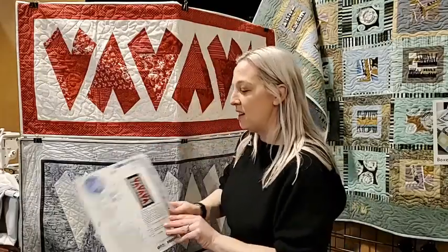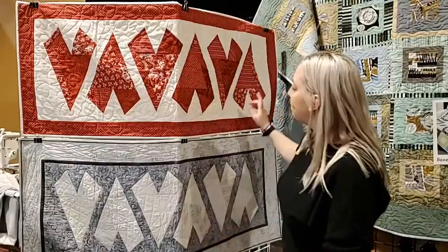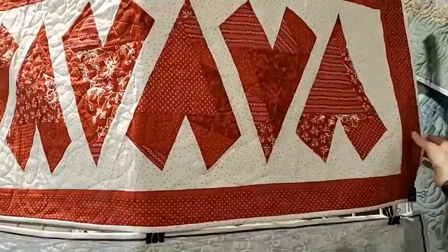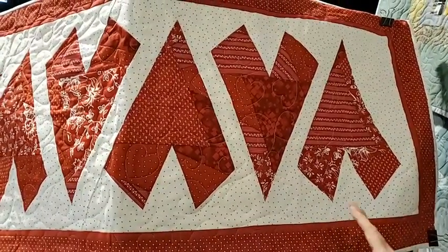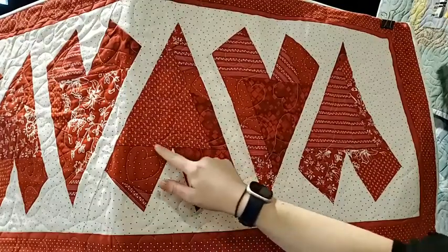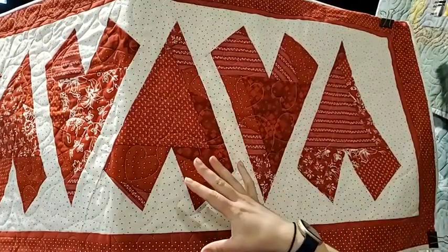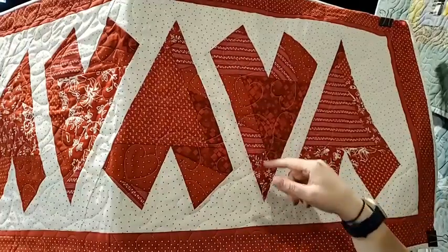So with this one, it is 22.5 by 53. And if you look at the pieced hearts here, you'll see that they all look a little different. That's because they use the whack and stack method. With that ruler, they sew a piece together, and then you put the ruler at a different angle, and then you cut it. So each heart, it's kind of fun. They're the same, but they look a little different. The seams are in different locations.